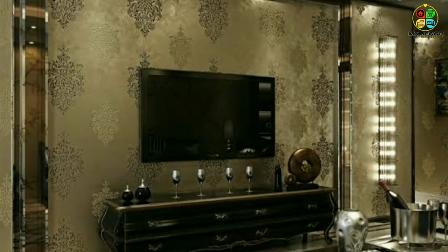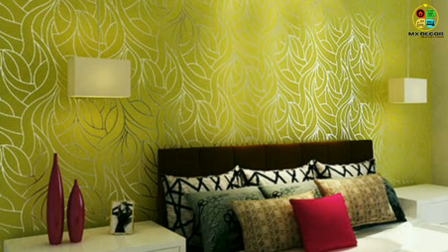Also consider light colors and those with metallic or iridescent inks. Also consider patterns with smooth surfaces, which reflect maximum light. Dark colors absorb light, making a wall appear closer and the room smaller. Textured surfaces also tend to make a wall color darker.